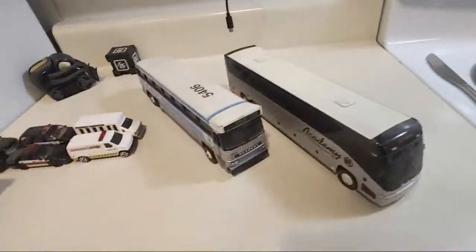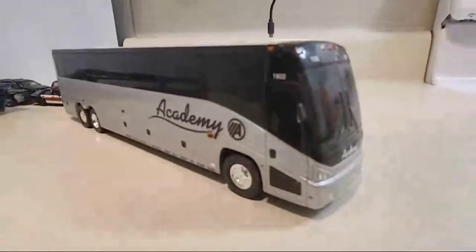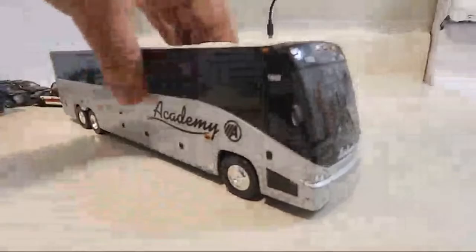So, you know what? I'm really contemplating whether I'm going to sell it or not. I don't know yet. So, real quick before I let you guys go, Dave Deerstein.